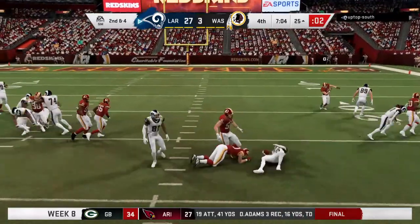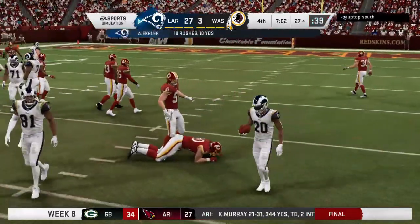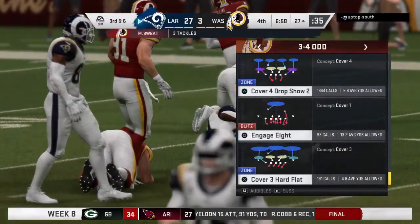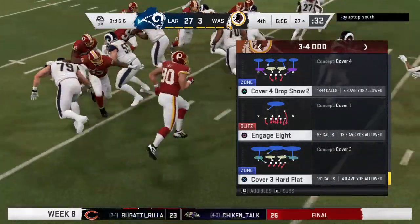Going on the ground with Eckler. And it's been like this all night long. Nowhere to run as they stop him behind the line. The 2nd down play results in a loss of 2 yards.